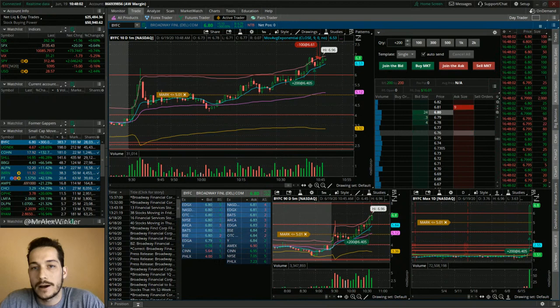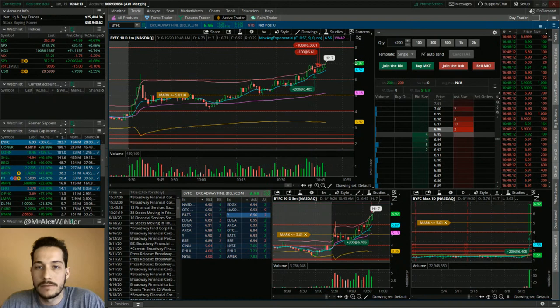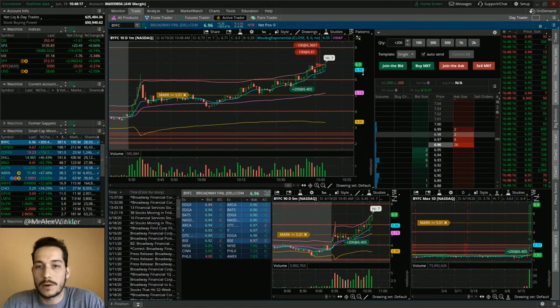This breakout was exactly what I wanted. I sold half the position. I was looking for that continued break. I didn't get the continued break right out of the gates, and then I sold the other half. So I could have been a little bit more patient here. That's a little bit unfortunate. I could have easily walked away with like 5% on that trade. Oh well, it is what it is.